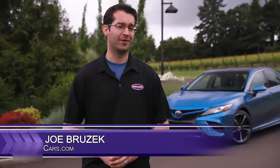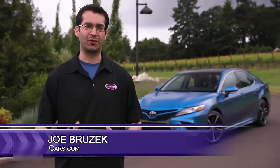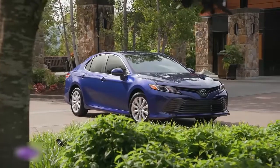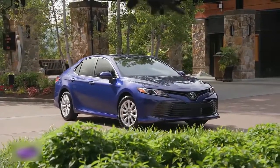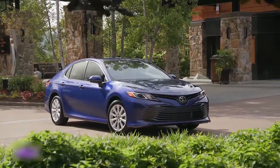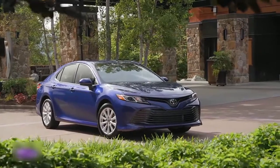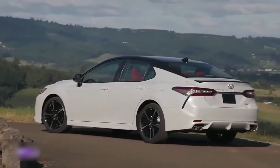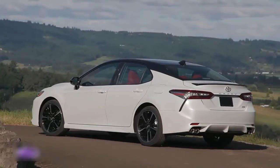No longer content resting on its laurels, Toyota has aggressively redesigned the Camry for 2018. To be honest, they probably didn't need to do too much. It's already the best-selling car out there. But what they did, they did a lot. It's new from the ground up with a chassis that's lower, longer, stronger, and wider.